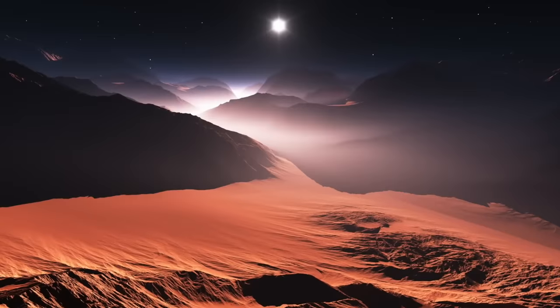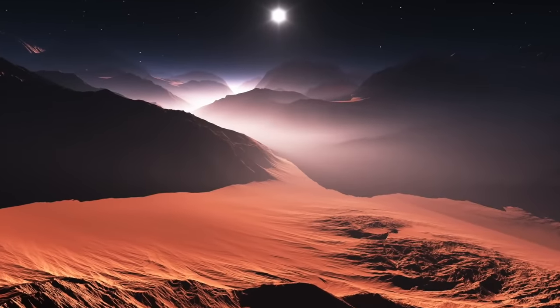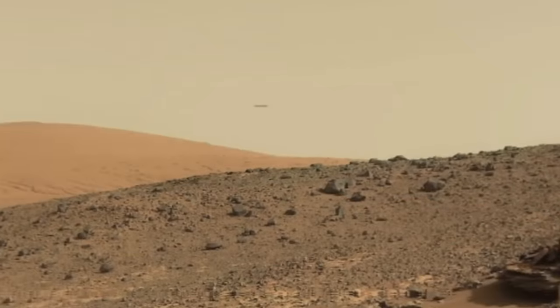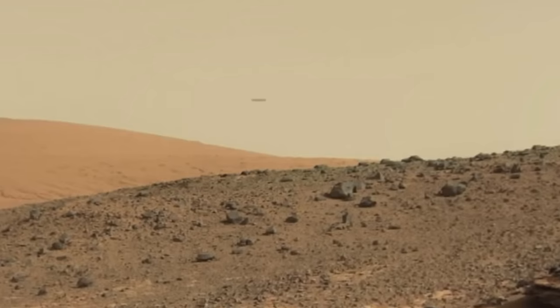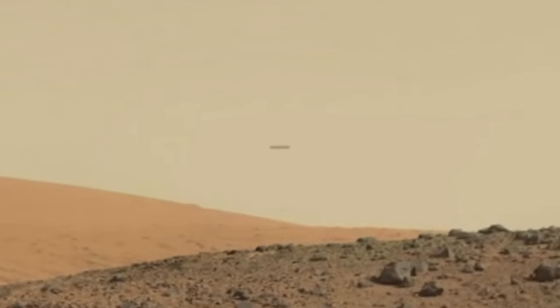Although no humans have made it onto Mars, some things have, and these come in the form of large rovers that have been sending back important information for scientists to study. However, every so often one of these rovers will send back an interesting image, and one of these came in the form of a strange looking object that could be seen in the sky. Those who noticed the object said it looked like a UFO.